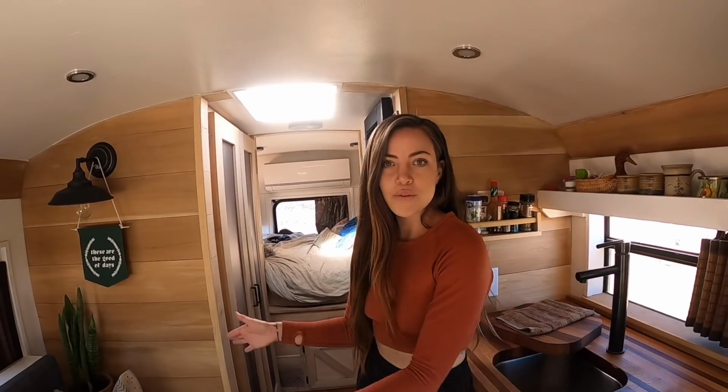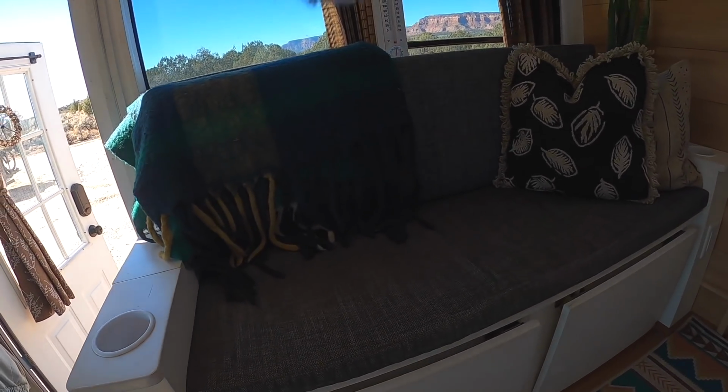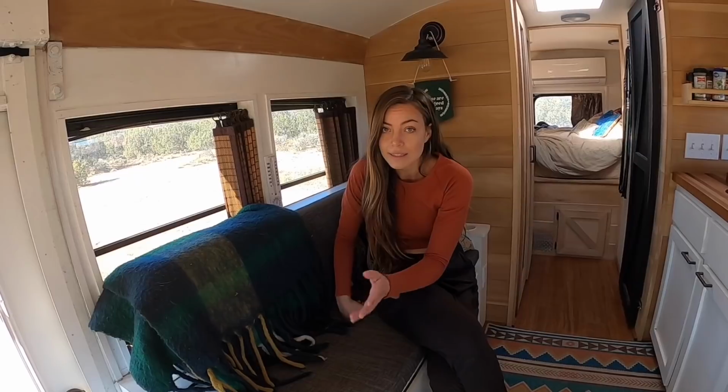Okay, moving over to the living room. So no, this does not pull out into a bed. Everyone always asks. No, it's pretty short, so unless you're under 5 feet tall, you would just kind of hang off the side.